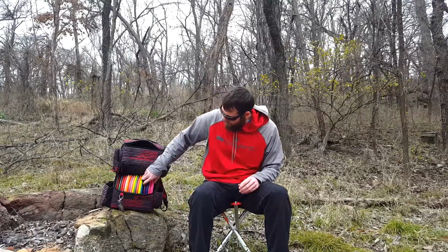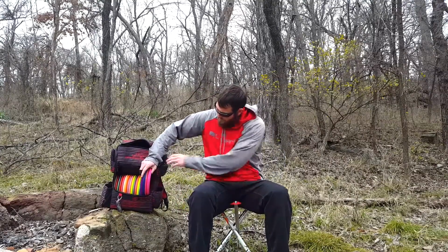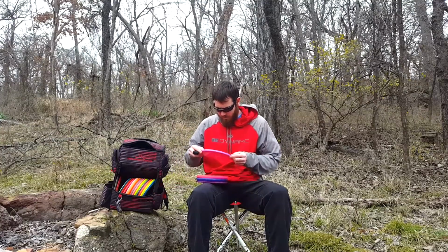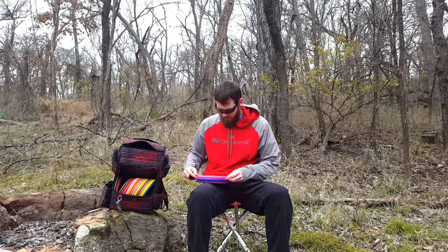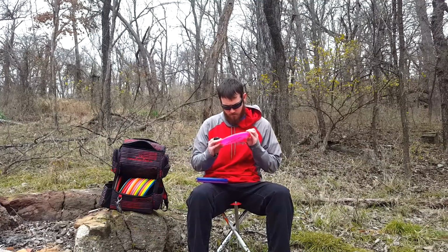On to mid-ranges. I carry 4 right now. This is a 169 hard Mace. It's fairly new, but because it's lighter weight and hard plastic, this is my turnover mid. And then I carry a, what is it, 173 Opto Mace. Nice and flat. This is dead straight, maybe a little bit of turnover if I put some power on it.